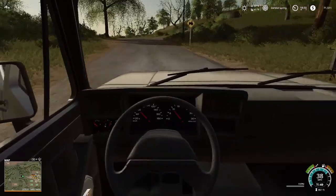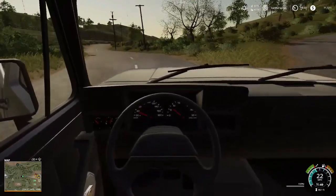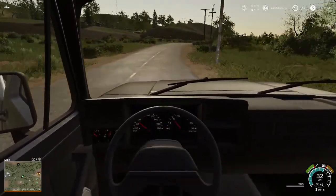Actually, I just realized that I don't know where the store is. Okay, we're gonna go this direction. I should have asked Grandpa for directions before I left, but oh well. We're on the road now.